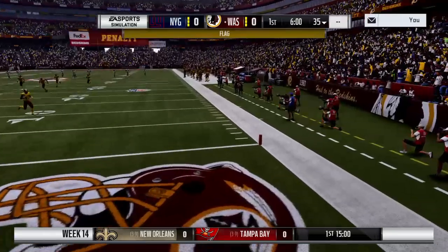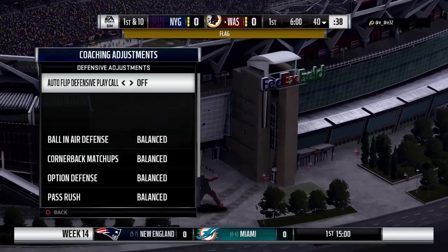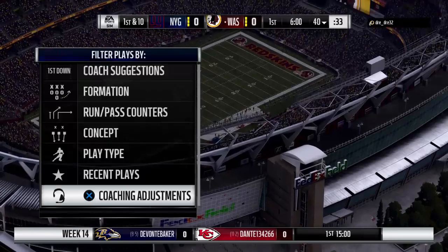Attempt. We're underway in Week 14. And that drives coaches insane, doesn't it? When they see that happen, it just doesn't feel right, does it? Plus, you're giving up yardage.